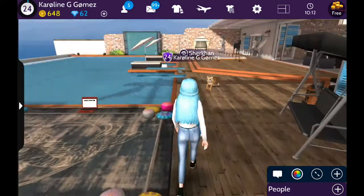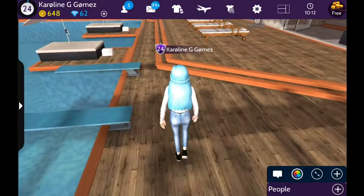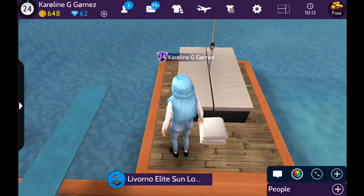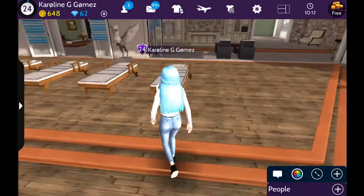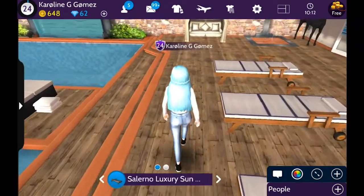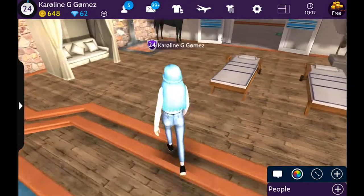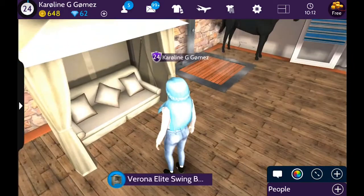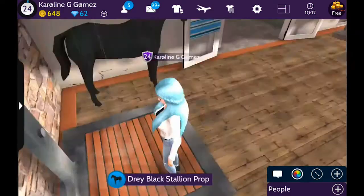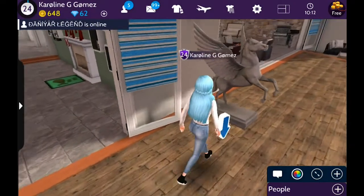Yeah, this is a place where I will definitely spend my time with my friends. Especially if they would invite me. You can just lay down here and tan. Yeah, everyone would love this place in real life too. That's pretty cool. And the shower, everyone's favorite. These big horses though, they're just so huge.